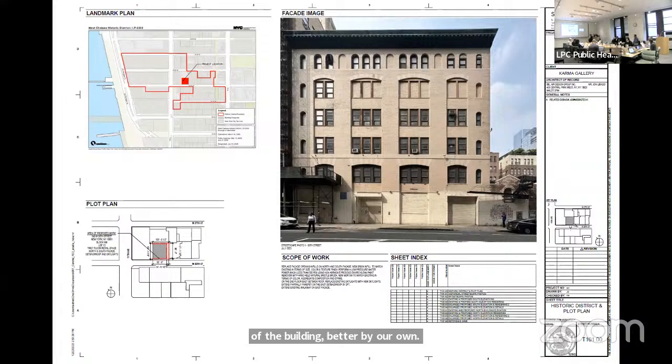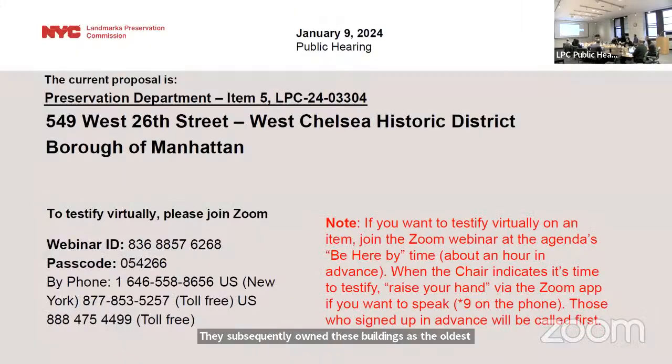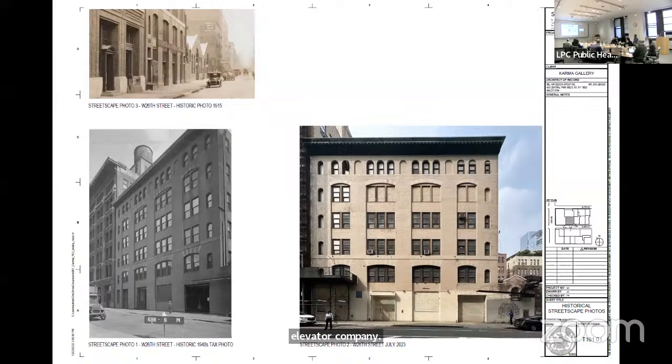Completed in 1901 to the designs of architect Charles H. Caldwell, 549 West 26th Street is the first of several almost identical structures built to accommodate the John Williams Architectural Metal Works. A subsequent owner of these buildings was the Otis Elevator Company. The building is a 6-story brick structure with limestone details and arched windows.